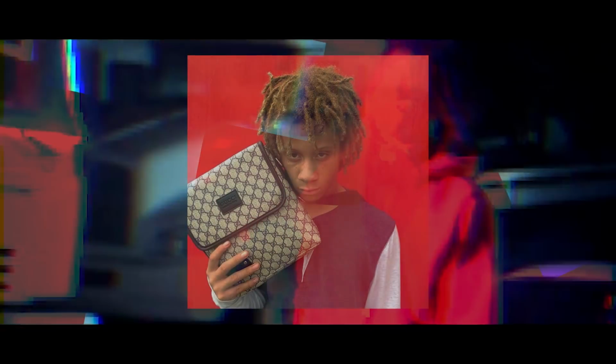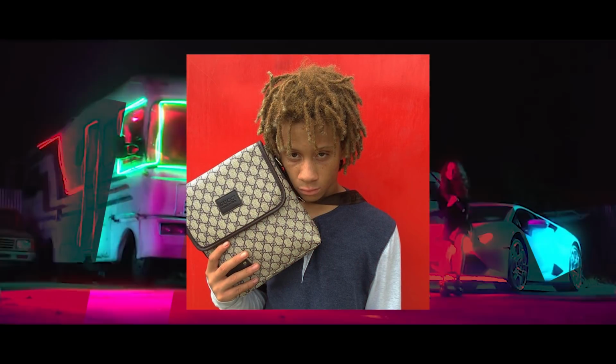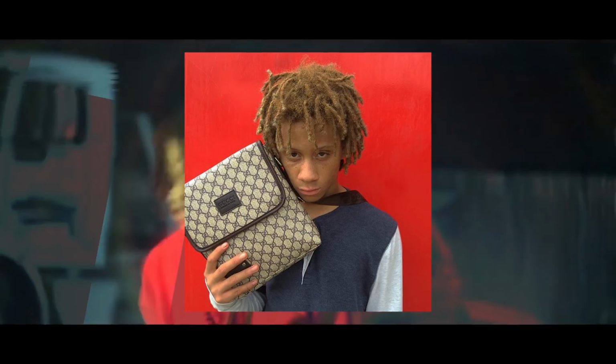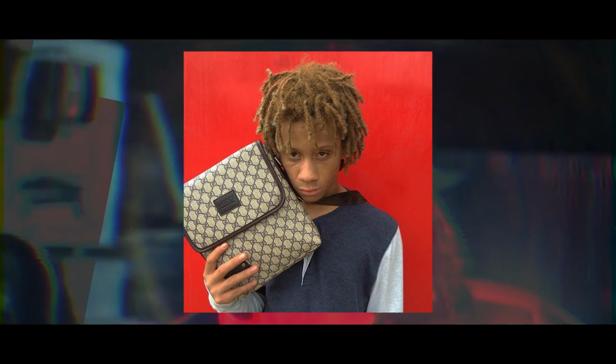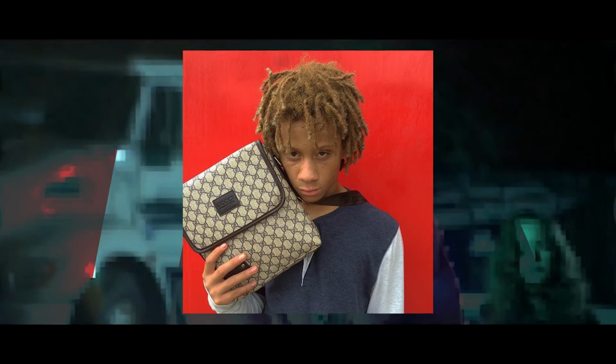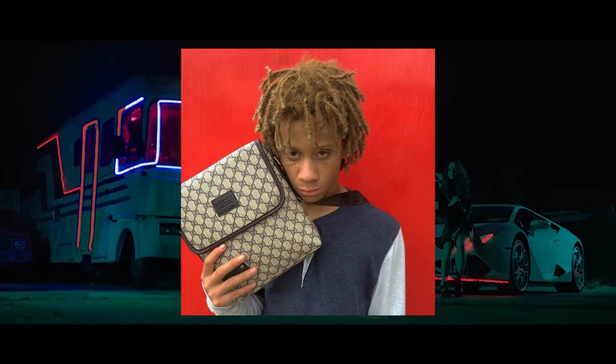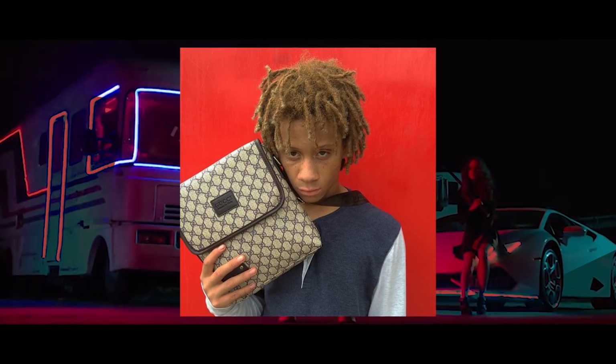Okay, so this first picture is an older picture of his hair dyed, and you can tell that his hair is very frizzy, so he doesn't maintain it that much. Like I've said in previous videos, a lot of rappers and artists these days who have dreadlocks do not like to maintain them, it seems like. They like the messy look. And a lot of people these days do like the messy look.